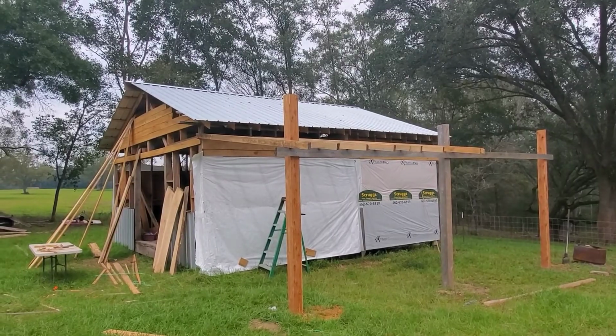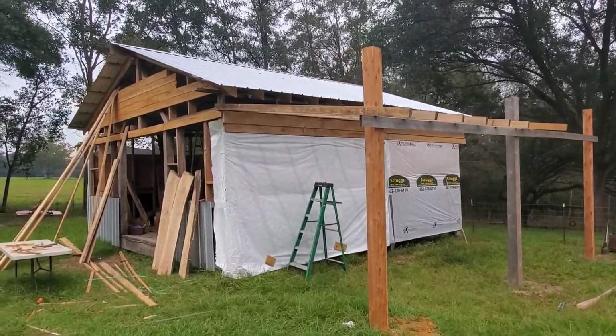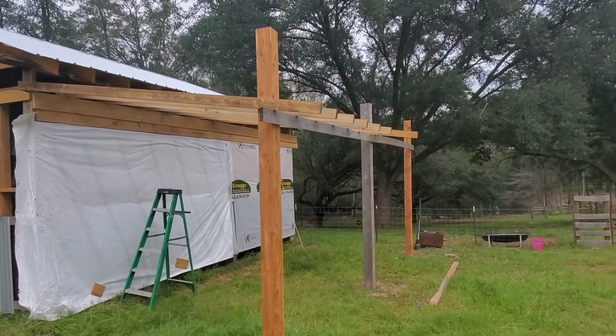Okay, now through the magic of editing, I somehow appeared over here next to the building, and it's a day later. But talking about the sawmill, we blew up that one log. However, we were still able to cut up some nice looking boards. This is what I'm currently working on.